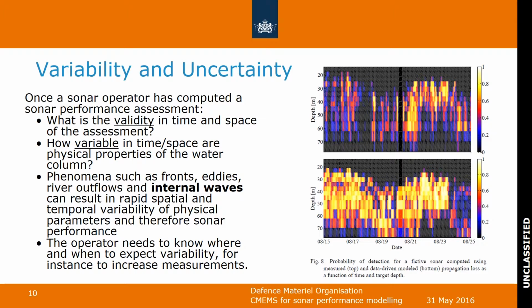So we've touched on validity. Now there's variability also, again over space. We assume that the sound speed we measure is valid over the entire area, but you have got freshwater lenses, you have got internal waves, everything changes. So knowing that, again, important.